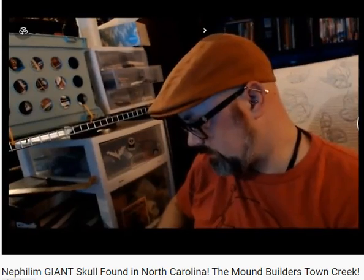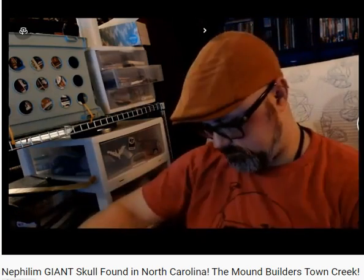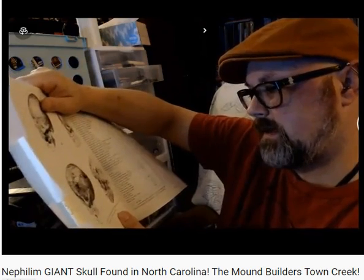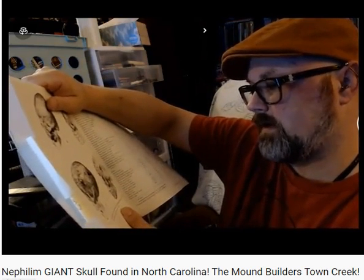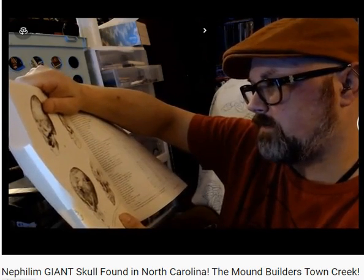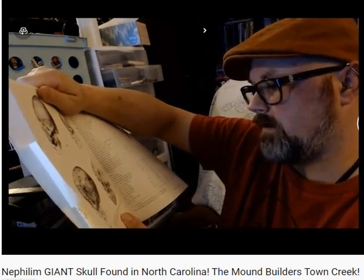And the one thing that stood out to me, which I also marked in this book, let me just move my little paper for you, is what they did: they show you in C and D that one is a Siouan female and a Siouan male, and figure A is a female burial and a male burial.